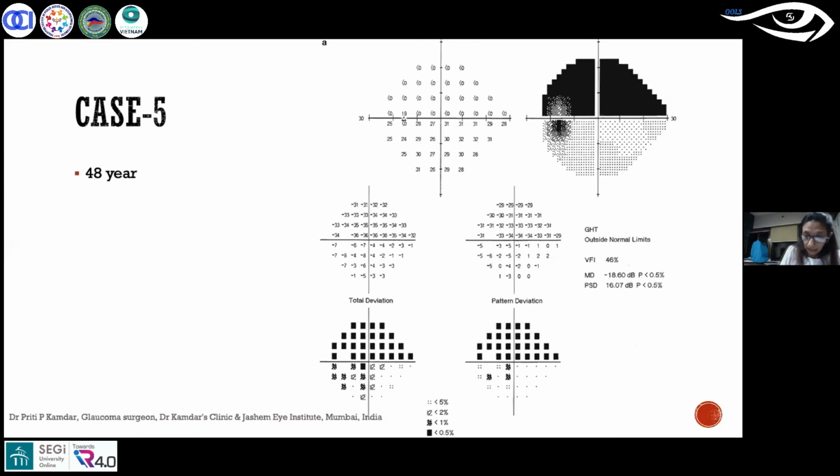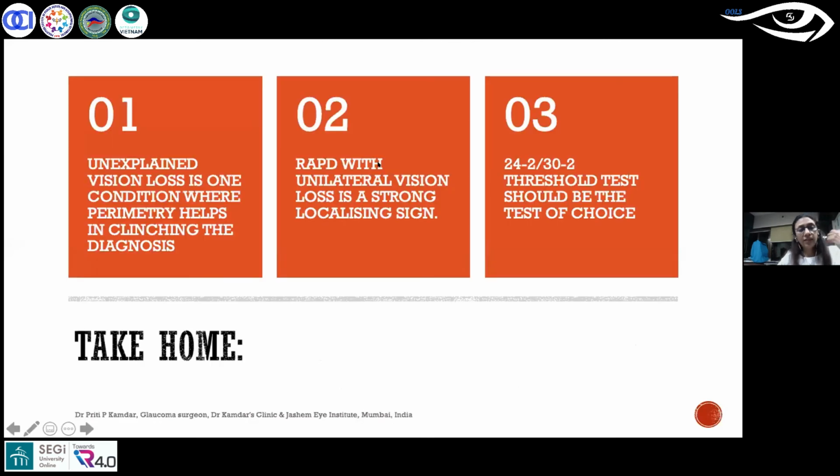And now this is the end of my presentation, and the take home messages which I am telling you is: unexplained vision loss is one condition where perimetry helps in clinching the diagnosis, as in the second case where one eye had optic atrophy. He had been to an ophthalmologist earlier, and because her vision was good, they did not think of doing any additional tests. Why? Because the patient said, why should I do a test? Anyway, you are saying that my right eye vision is not going to recover. We have to do the test to find out about the left eye, is it at any risk? So for unexplained vision loss, perimetry clinches the diagnosis, and makes the difference between you and all the others.